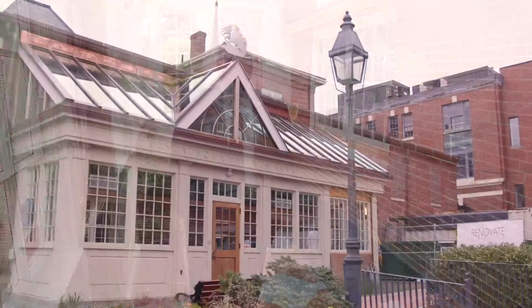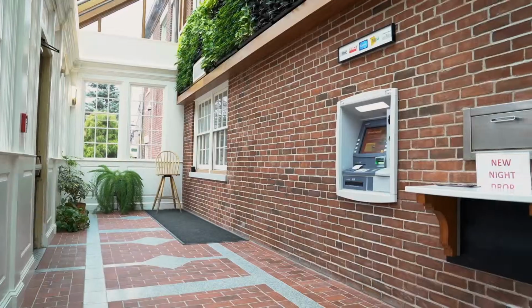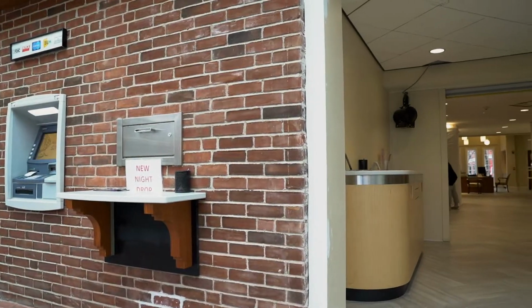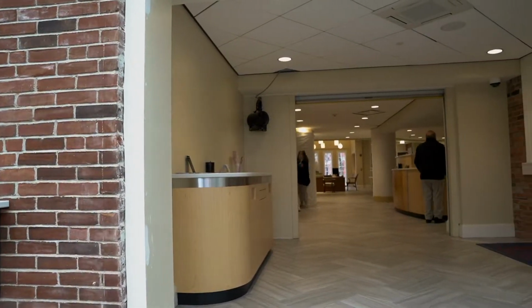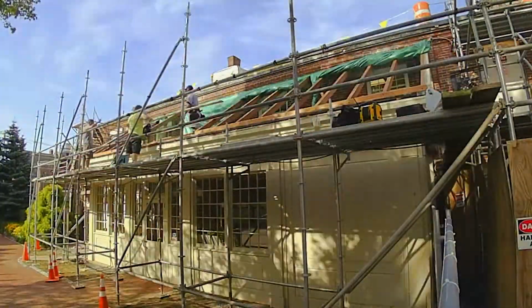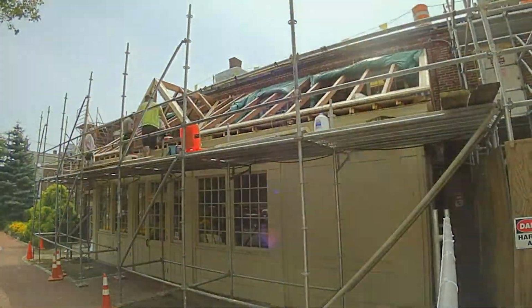So right here, we are in our new conservatory. This was really all configured to achieve ADA accessibility. We wanted to be able to make this bank open for anybody that wanted to come into it. So what we did was open up this area and reconfigure the main entrance to go through what used to be our book vault.